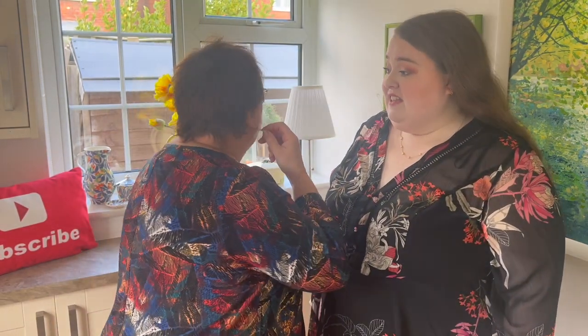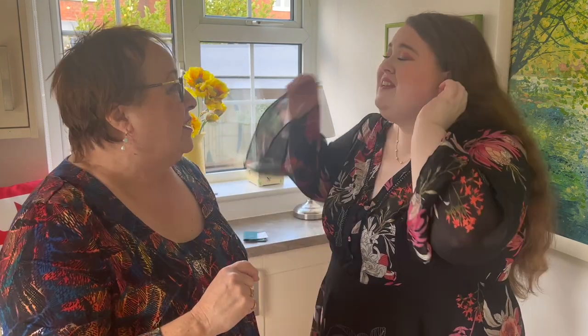Is that a cuff? Yeah, that's a cuff. It's all encompassing, which I prefer. It's very comfortable, especially with masks. If I wore little hoops, it would pull.